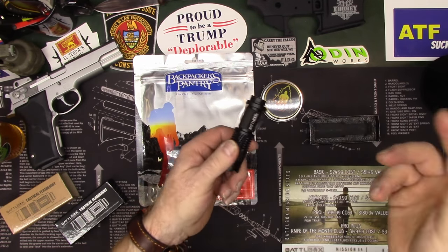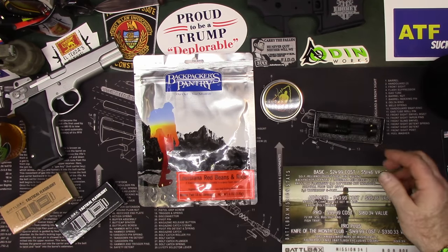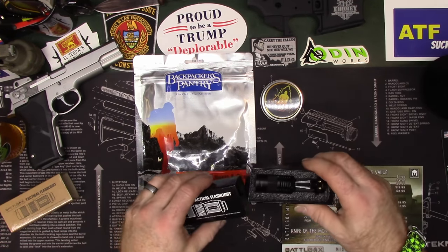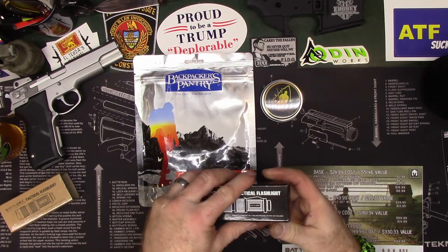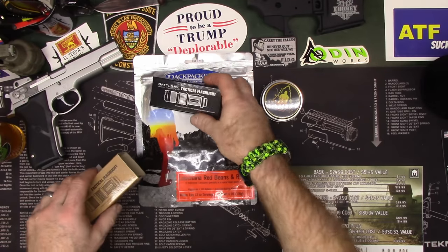What I like about it is it works good, and it's running on a fairly easy battery, just their traditional AA. So that is the BattlBox tactical flashlight.